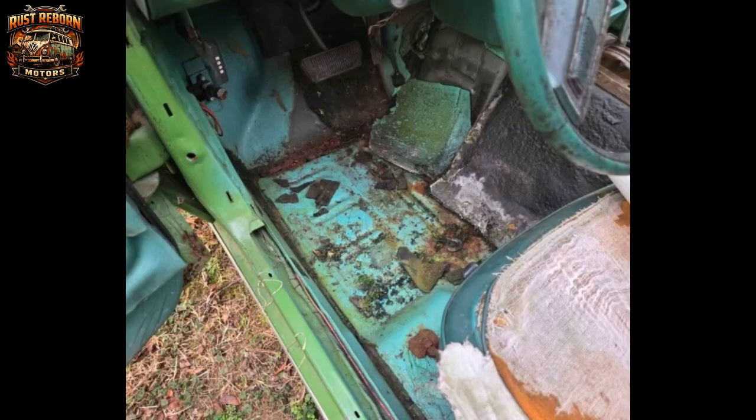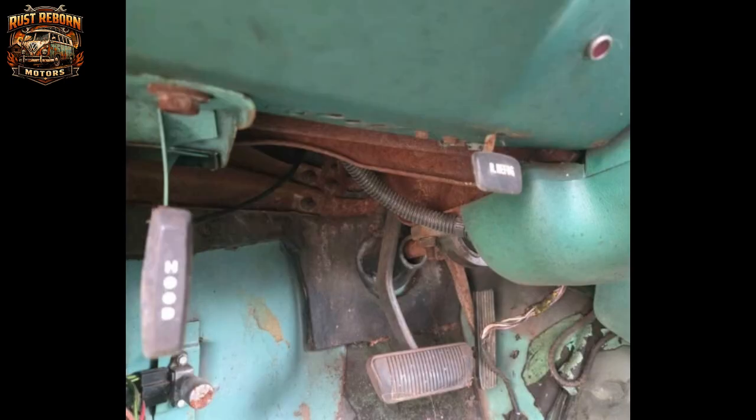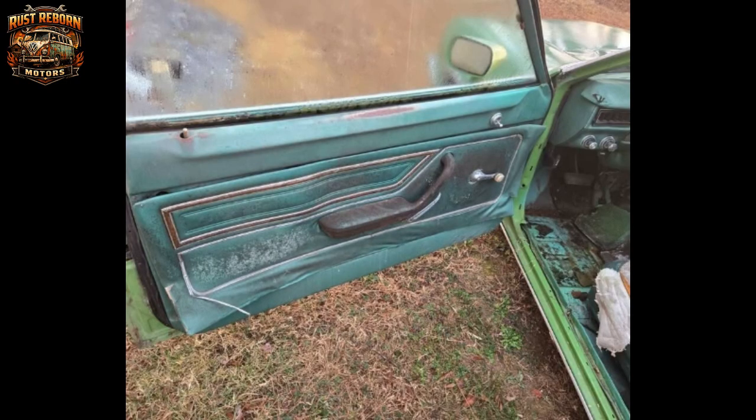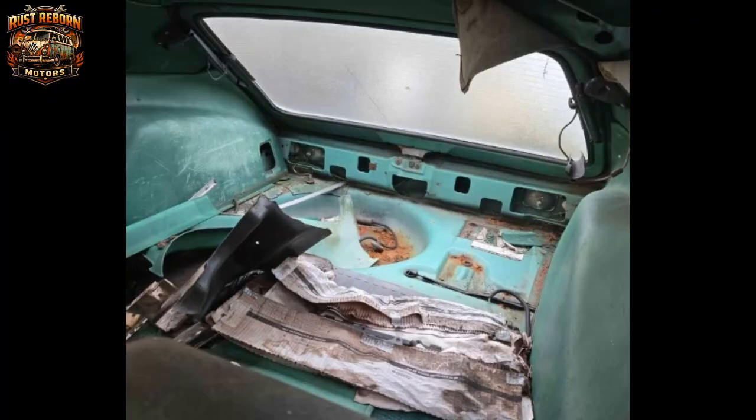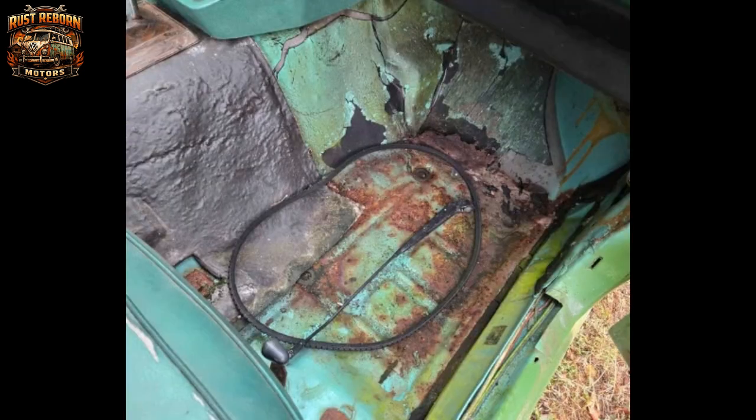Even though it has not run since the early 1990s, the seller notes that everything is still in place under the hood, suggesting it has not been stripped or heavily altered. The interior is described as rough but complete, meaning all of the pieces are there even if they need restoration, which is often far better than trying to source missing parts for a car of this age. One aluminum slot wheel is missing, but otherwise the car remains largely intact, reinforcing its potential as either a full project or a donor vehicle for another build.